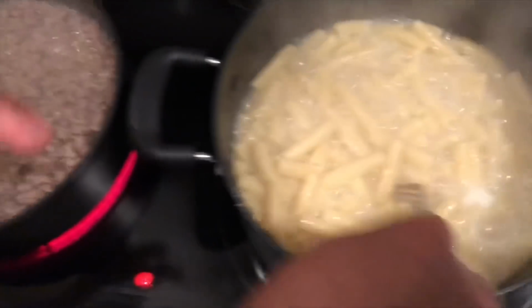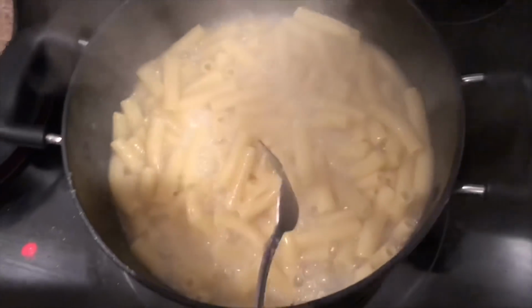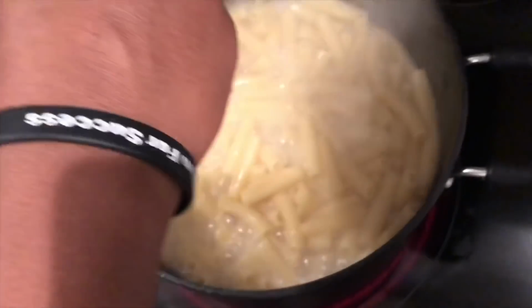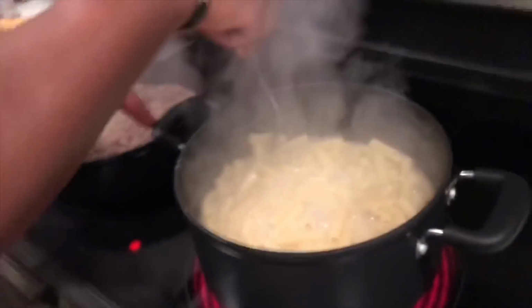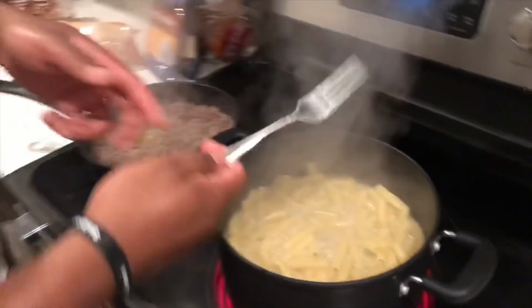Then you got your noodles over here cooking, so you want to stir it up. I had her stirring it up while we were doing it. You can tell the water gets a little weird, and the noodles get a little soft. And then the best test is, when I can just split that in half like that, smooth with my fork, no problem.